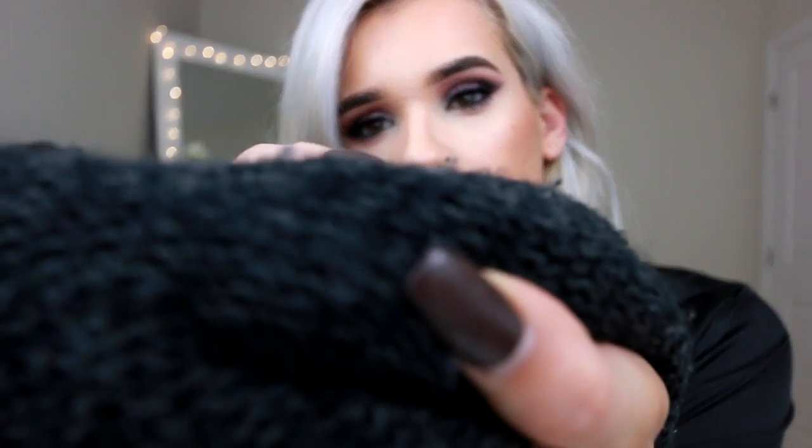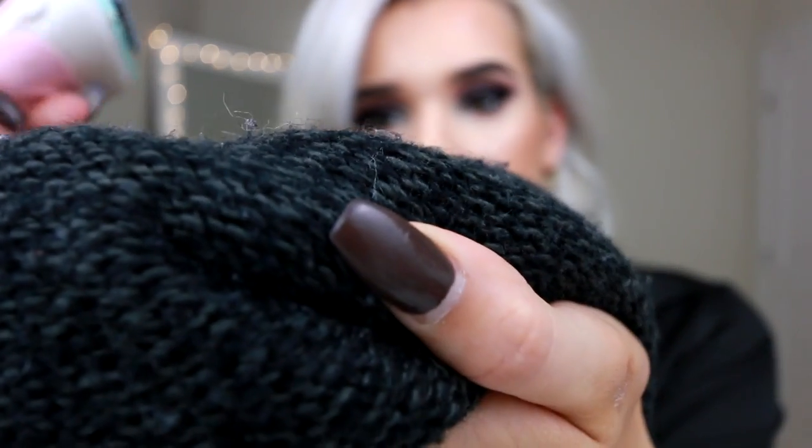Let me know. So this next hack shows a girl using a razor on her sweater. And you know those little fuzzies that you get on your sweater after you've worn it a few times or it's been through the dryer? I don't really know if they have a specific name for them, but you guys know what I'm talking about. I think you guys know that these type of sweaters definitely get those balls of fuzz the most. You guys can see all the fuzzies that it has on the top of it. Let's try it out.